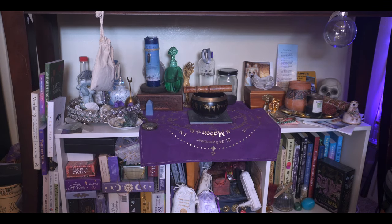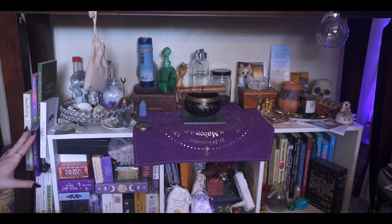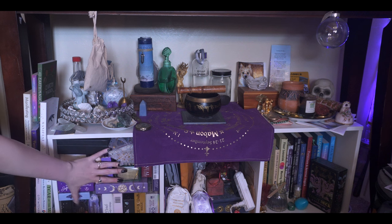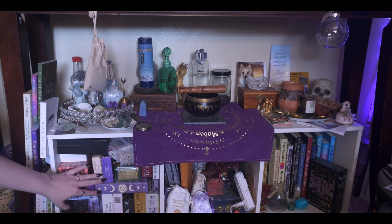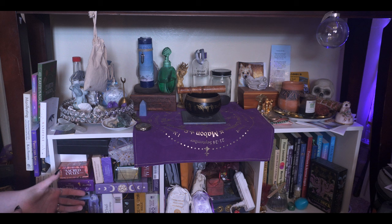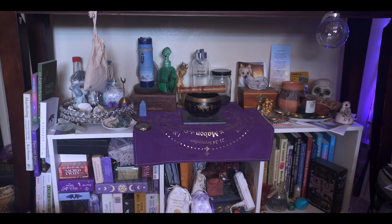So this lower level has a lot of stuff going on, okay? Over here, I've got some books that I reference. They're crazily put together, but just smaller books that I reference a lot. This entire cubby is all my tarot cards. It is very full. Also, if you guys have any recommendations for how to store tarot cards most effectively but still be able to see them all, I would really like that.